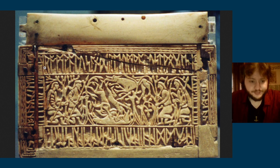So, it says Romwalus and Reumwalus. Okay, so Romwalus and Reumwalus. Those are apparently early Old English names for Romulus and Remus, the mythological progenitors of Rome. Romwalus and Reumwalus. And we see again that EU here, this ur rune combo for EU, that later is usually written EO.